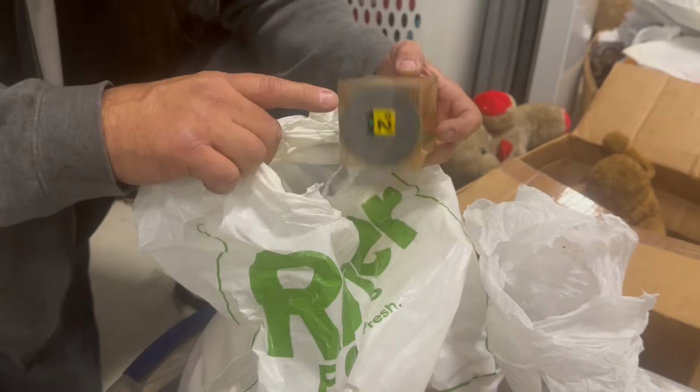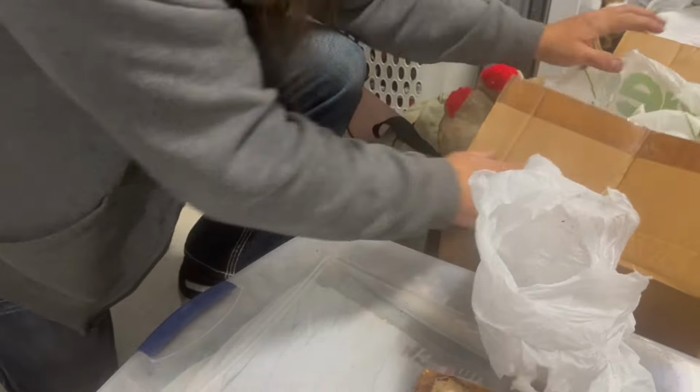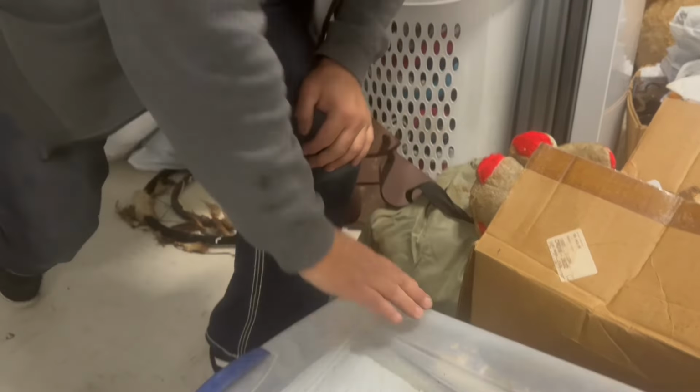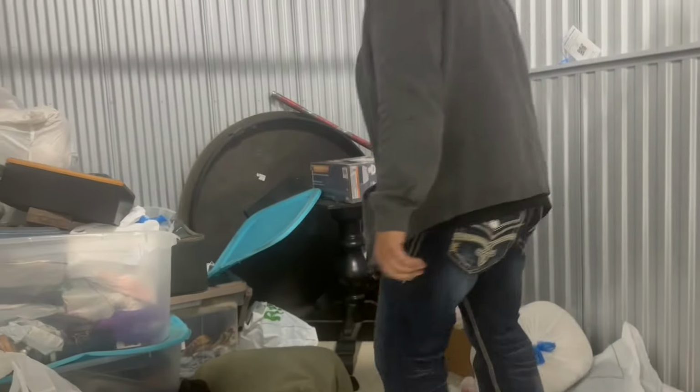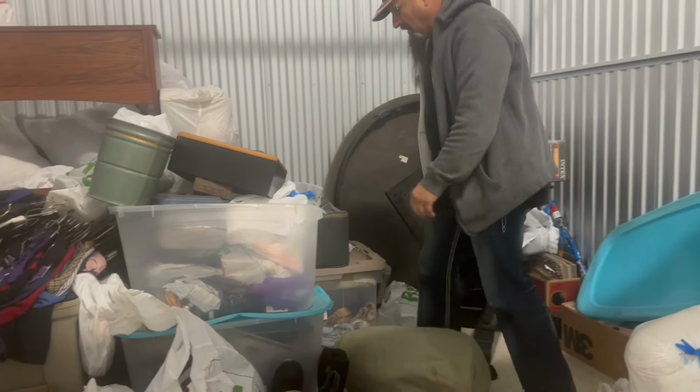Look how gross. It's so gross. To be honest with you guys, probably about 90% of this is going right into the garbage. Which I hate to throw away somebody's keepsakes, but their keepsakes suck, man.